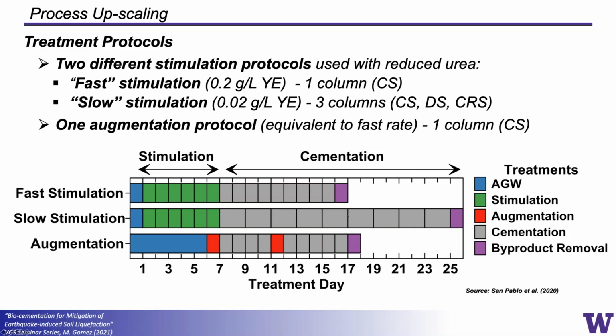As you can see, the timeline looked as follows, where basically we have a period of almost 6 days or so where we have stimulation, after which we're transitioning to cementation, and in all columns we're applying 9 cementation treatments. In the fast stimulation, this was 9, which occurred in daily intervals. In the slow stimulation, that was 9 treatments, but the intervals then changed to 48-hour retention periods in order to allow for all of our reactants to degrade in that time period. And augmentation looked quite similar, with a need to re-augment at some point actually due to low reactivity overall.